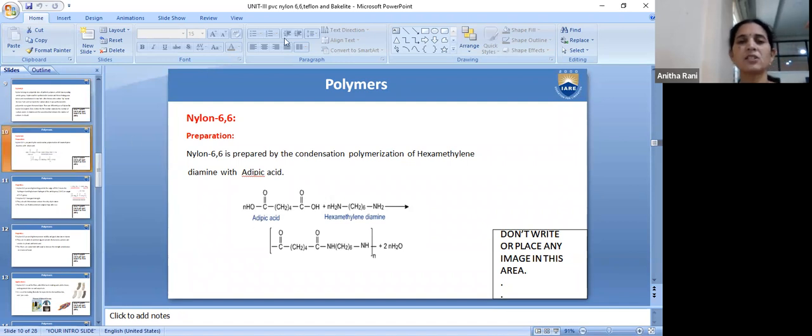Preparation we already discussed in condensation polymerization, students, so it is prepared by taking different monomers with functional groups, either COOH or NH2. So we prepare the polymers here by condensation polymerization. Nylon 6,6 is prepared by condensation polymerization of hexamethylene diamine with adipic acid. When we condense these two monomers, there is elimination of a byproduct, a water molecule, along with the product, nylon 6,6.